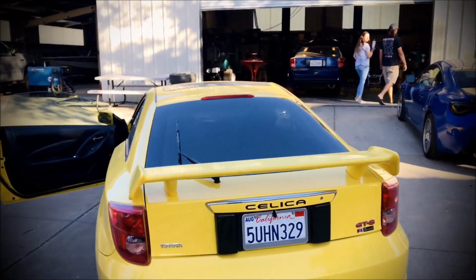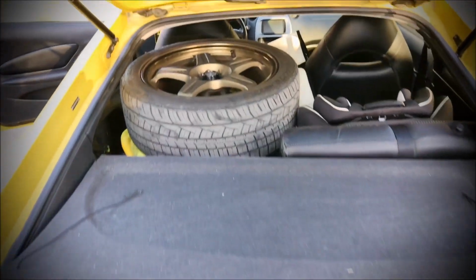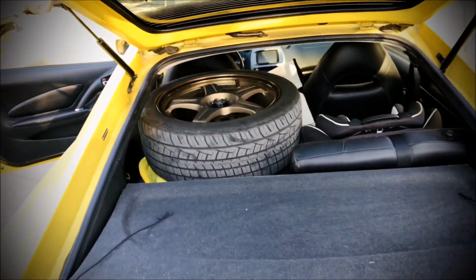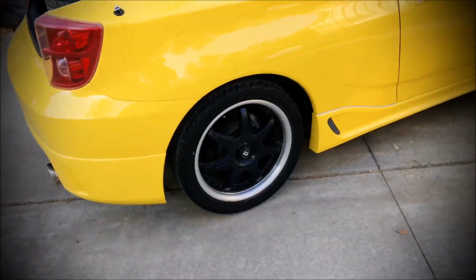All right, guys, we're down here at Reading at Seth's place, and look what we picked up today. TRD T3s. Can't wait to put these on the car, and I'm sure the car will look great because look at the rims on this.